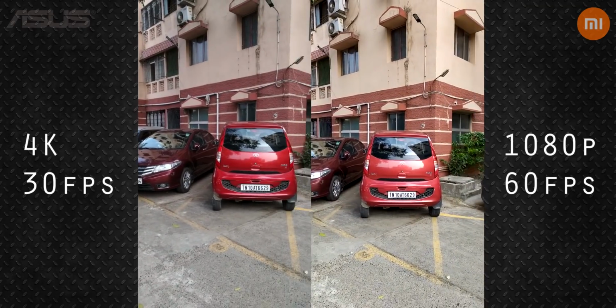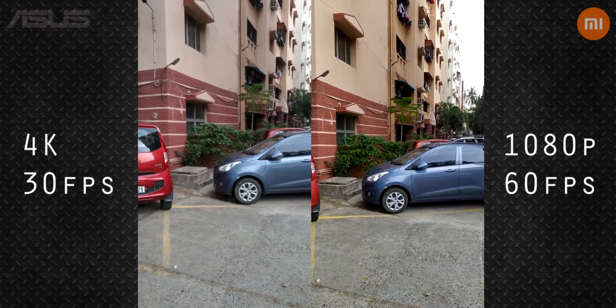So, rear camera photos, portraits, selfies, low light photos, etc. All things considered, the Redmi Note 7 is the new camera beast in the segment. It's considerably better than the Max Pro M2.